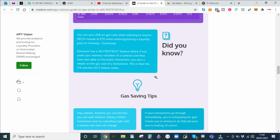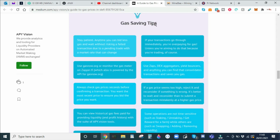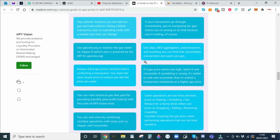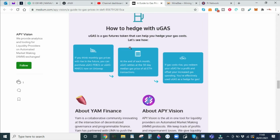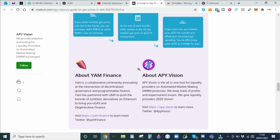Ethereum has a self-destruct feature. If, when you unset your memory variables on contracts and thus store less data on the public blockchain, you can earn a rebate on the gas costs of a transaction. And this is how the CHI and the GST2 token works. Then gas saving tips, you've got 7, 8, 9 tips there. It tells you how to hedge with UGAS.